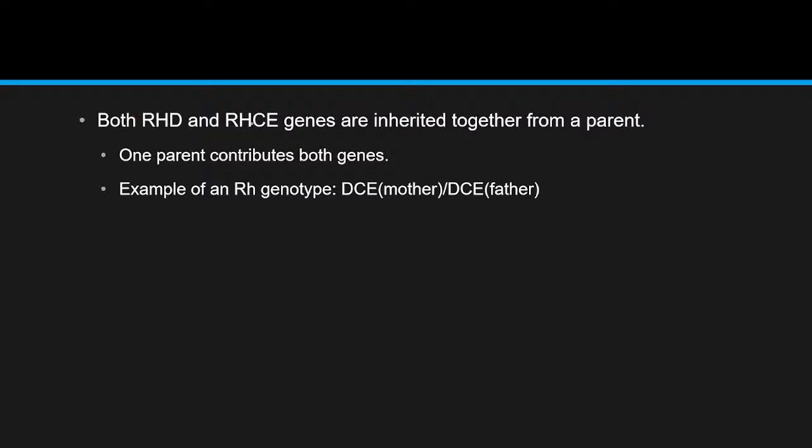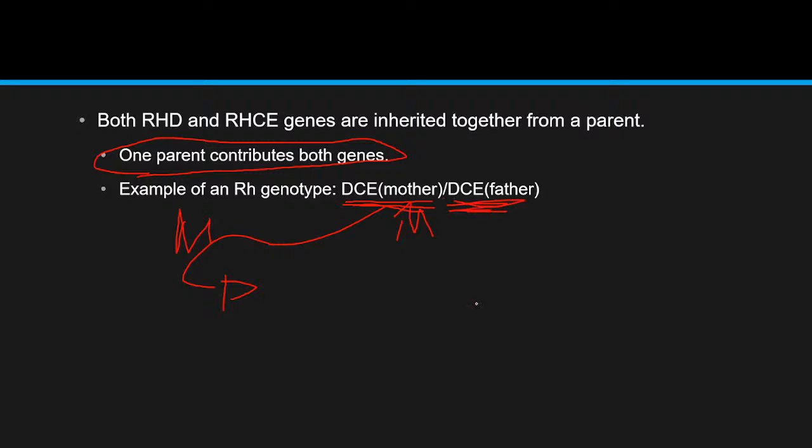Now, how are RH genes inherited? Both RHD and RHCE genes are inherited from the parents, and one parent contributes one gene. So, for example, mama gave you this haplotype. Haplotype means one half of the phenotype. Then Papa gave you another one. So you basically get this genotype. When I ask what is the genotype of the patient, you need to answer with the correct nomenclature. It's supposed to be DCE, DCE. All letters are capital. Clear? Everybody clear?